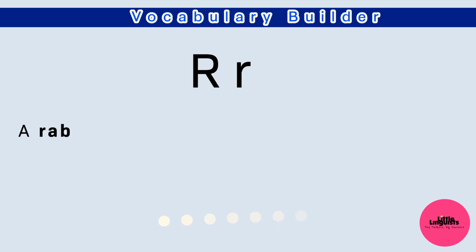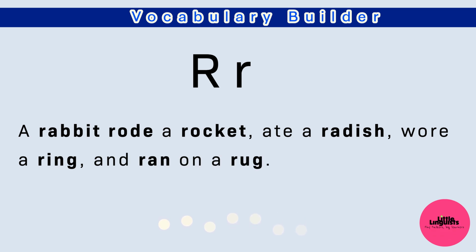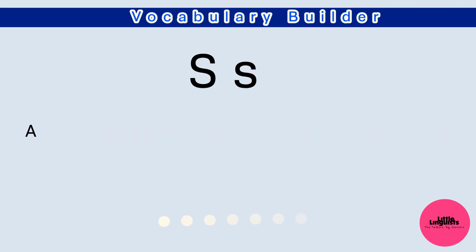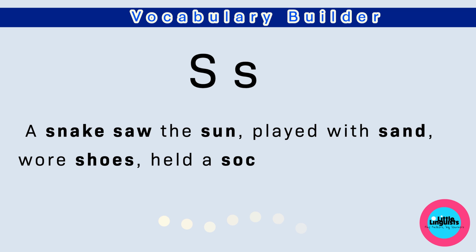R. A rabbit rode a rocket, ate a radish, wore a ring, and ran on a rug. Rabbit, rocket, radish, ring, rug, rode. S. A snake saw the sun, played with sand, wore shoes, held a sock and a spoon. Snake, sun, sand, shoes, sock, spoon.